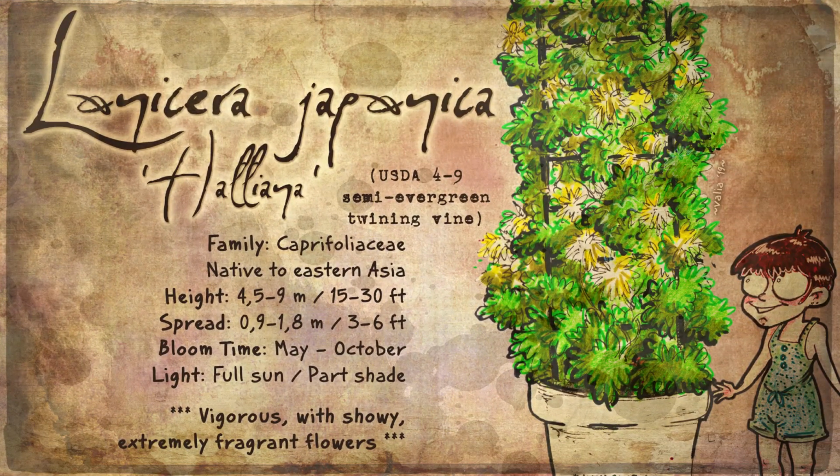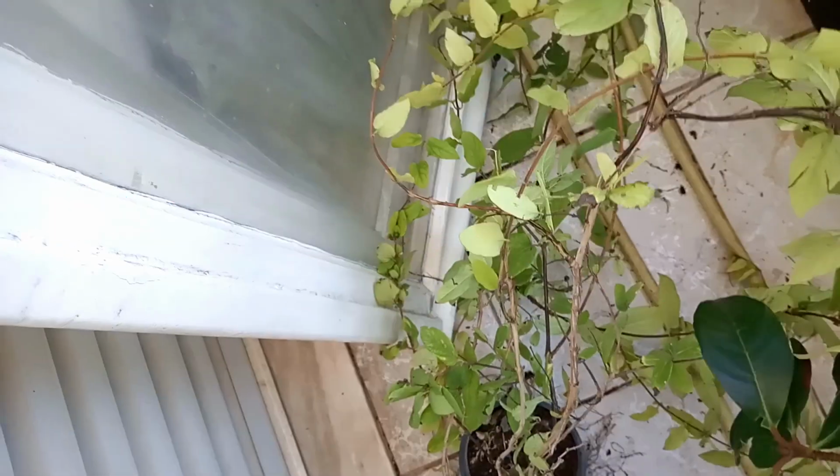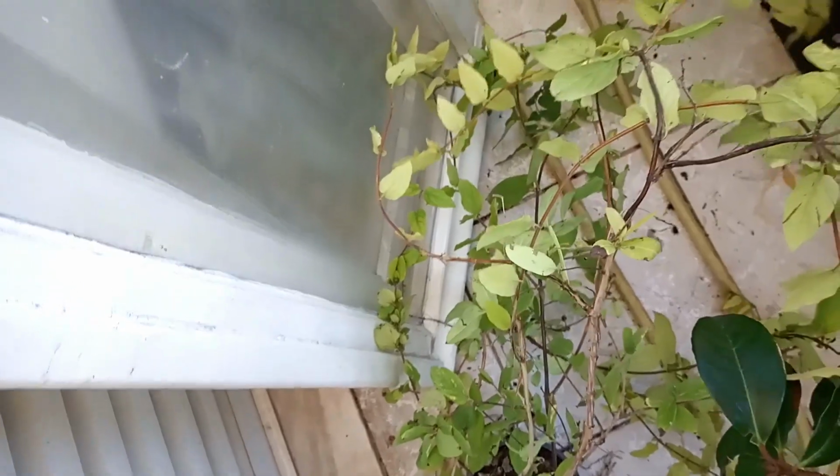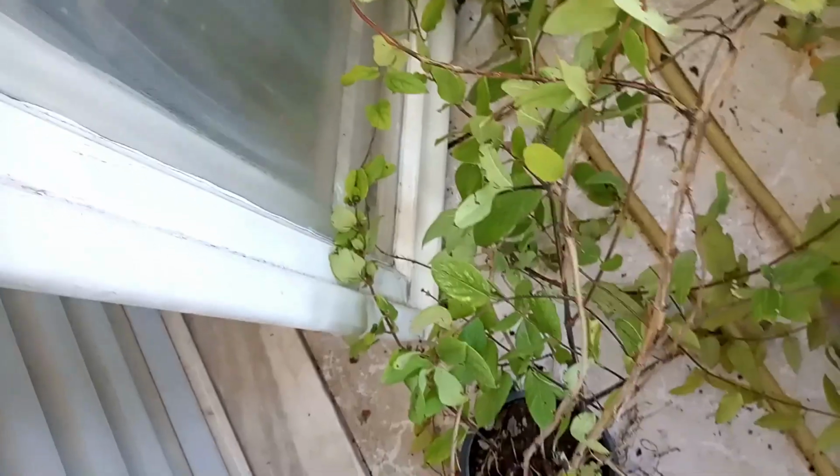It can get 5 to 9 meters tall, which is 15 to 30 feet, and it can be 1 to 3 meters wide, so 3 to 6 feet. It likes being in part shade and it can tolerate full sun, but I'm not sure it could tolerate our full sun unless it's like a super old honeysuckle.